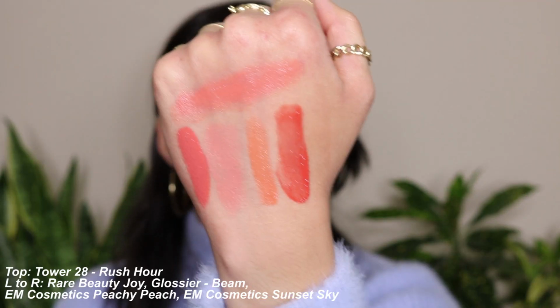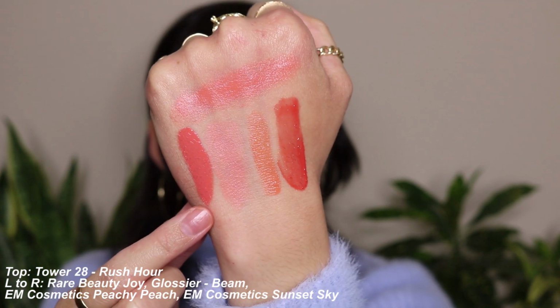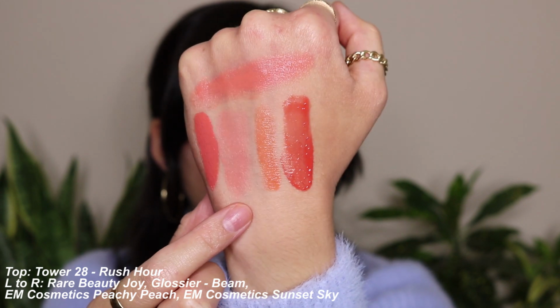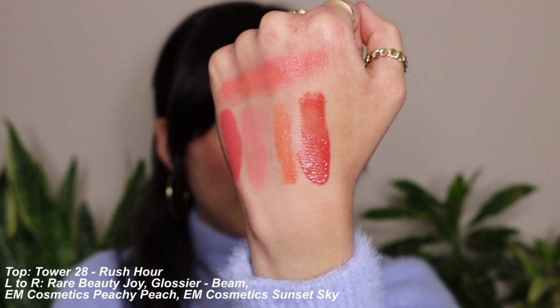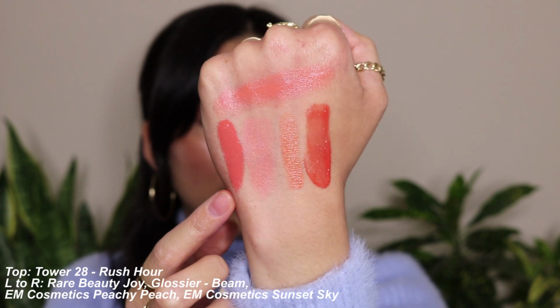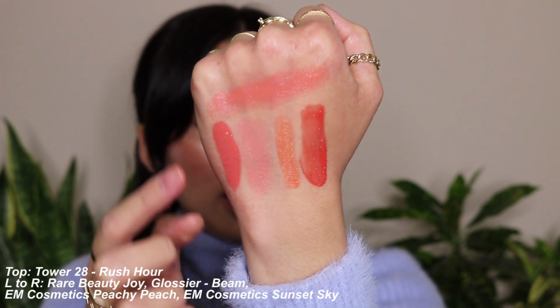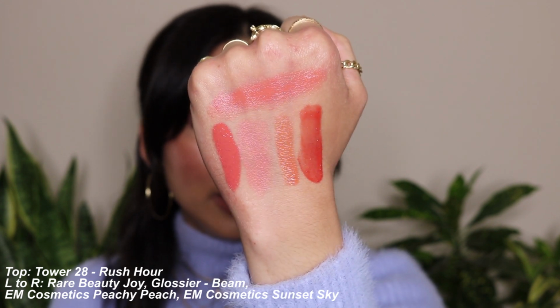And then two similar shades are the shades Sunset Sky and Peachy Peach by Cosmetics. Alright, so for this one we have the Tower 28 in the shade Rush Hour, we have the Rare Beauty Dewy Blush in the shade Joy, Glossier Cloud Paint in Beam, Peachy Peach by Cosmetics, and then finally Sunset Sky by Cosmetics. So none of these are spot on, but I'd say the shade Joy by Rare Beauty, once sheered out, would be the most similar to the Tower 28 in Rush Hour. But the rest, the shades are just different, but these all kind of have the same vibe to them.